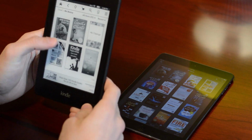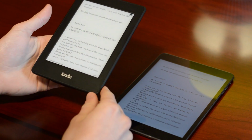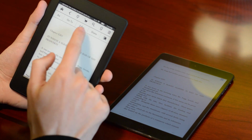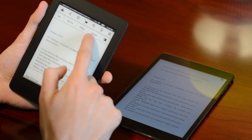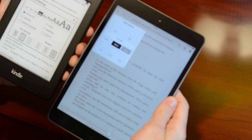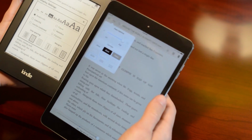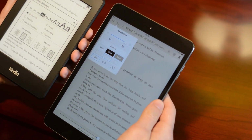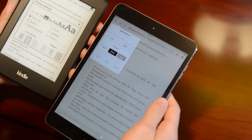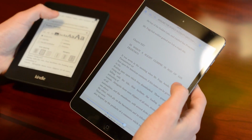And let's also take a look at how they both read, which is really the important thing. We already talked about the text and how crisp the text is on both of them. On top, over here, we have X-ray. We have bookmarks, we can share a page, or we have fonts. On both devices, you can see we have our fonts. I will say the iPad has a few more fonts than the Kindle does, and I think that has to do with publishers, what they make available for their books. But they both allow you to adjust line spacing, margins. You can change the font and the font size, so that's very useful.